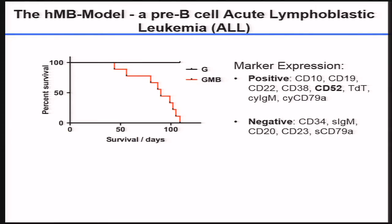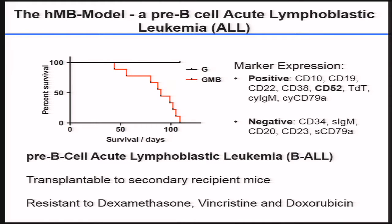Now, all of the recipients of hematopoietic stem cells with MYC and BCL2 develop tumors within about 100 days following reconstitution. You are looking at the red line on the Kaplan-Meier curve. If you get MYC alone or BCL2 alone or GFP alone, you don't get tumors. But the combination of these alterations produces tumors with complete penetrance. Based on surface marker analysis, we would characterize them as pre-B-cell acute lymphoblastic leukemias. These are a bit of a curious clinical entity because they are what are called double positive lymphomas or leukemias.